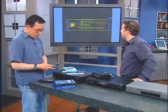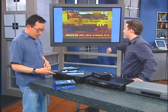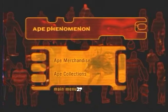But once again, this is another hidden goodie for those who are maybe fans of the film. You can hit the home or menu button. Let's hit the menu button right here. Bypass all those ads that we're now seeing on DVDs. All the trailers. So, Ape Phenomenon. You just want to scroll that. Then you want to highlight main menu at the bottom. Don't press enter.